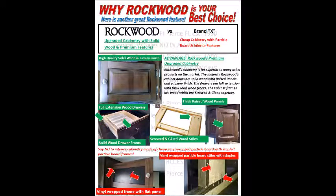The Rockwood's cabinet doors are solid wood, and most of them have the raised panel insert. So it's just really superior to what you'll find in most units. So open a door, tap on it with your knuckles, look at the way it's put together, and then look at the finish on it. Just a really high-end cabinet door that you would find in very expensive residential kitchens.